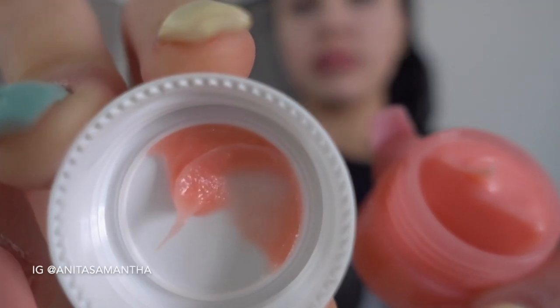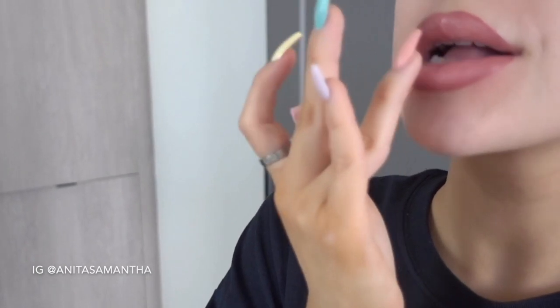It's the only one that actually helps my lips and leaves them plump and soft and smooth and a little shiny. And I just apply that with my finger and I'm done. That is my current skincare routine, which has left my skin clear, glowing, fresh.